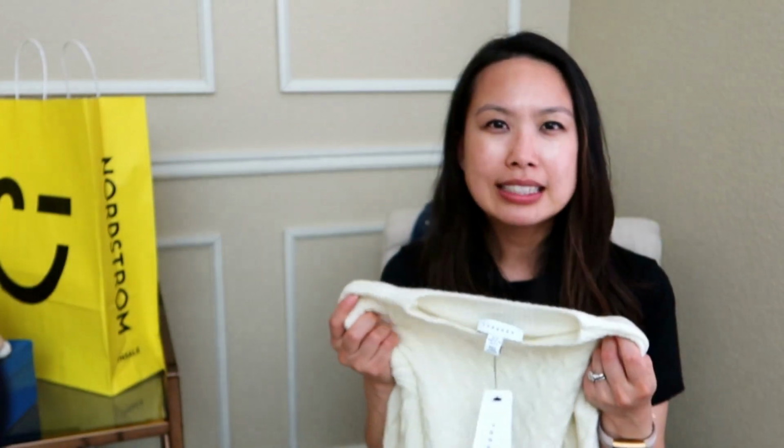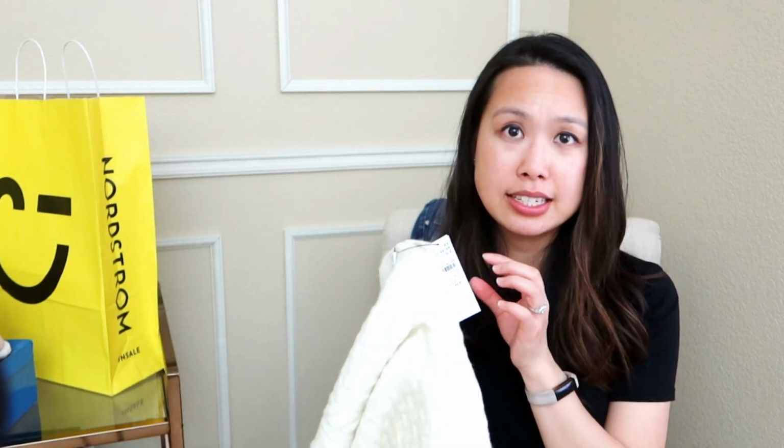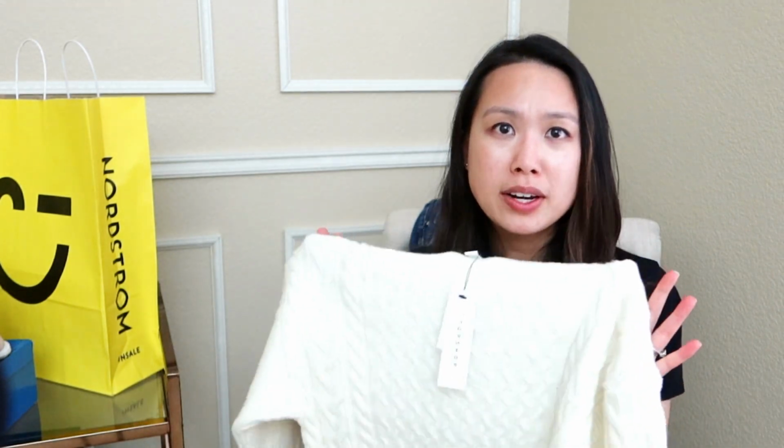I think this one is a little bit thicker than the Leith one that I just showed you, but all the same, it is very cozy. This one is $44.90, and it's going to go back up to $68 after the sale. This one only comes in one color, which is this cream color. And yeah, I really like it, but there's one thing that I'm not sure about, and that's the sleeves.